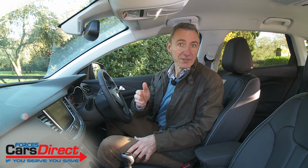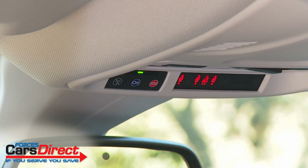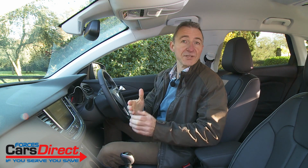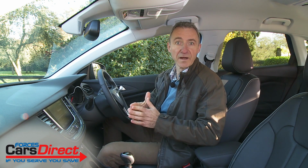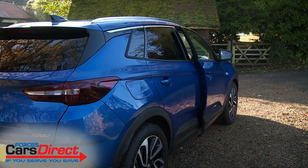Onstar will also automatically alert the emergency services if the airbags deploy, and if you press the system's blue button up on the roof here, you'll be connected through to an operator who can find just about any information you might need throughout your journey.